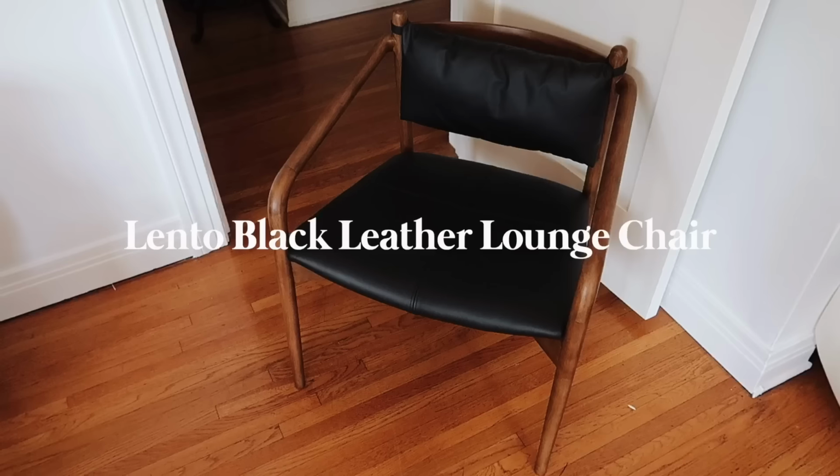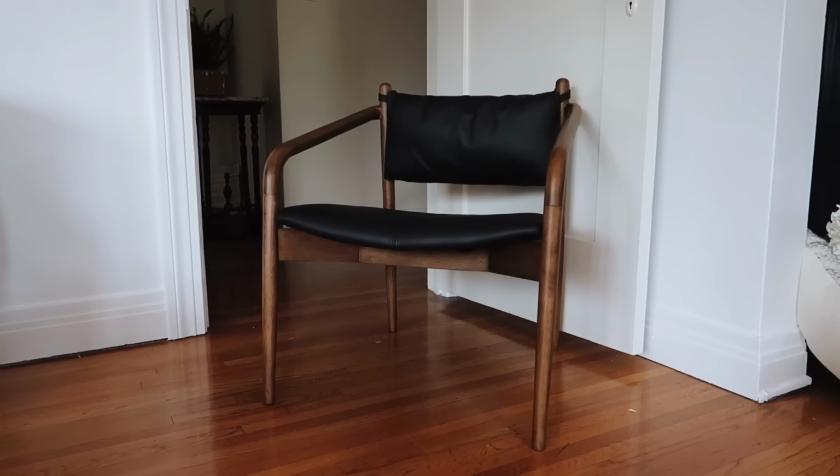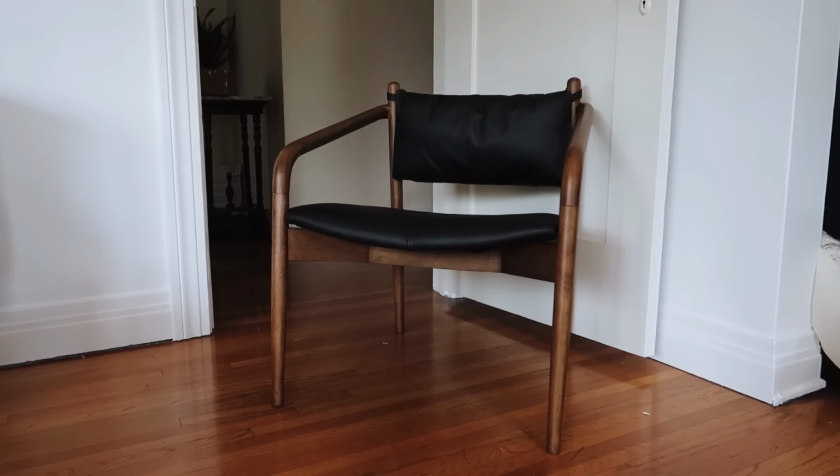I also got this lovely chair right here, which is the Lento lounge chair in black leather. I wanted something that contrasted the couch a little bit, but still really meshed in the space. This chair has a solid walnut stained wood frame and it has a comfortable padded seat with durable original leather upholstery.